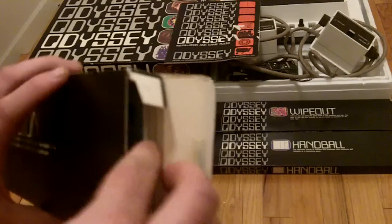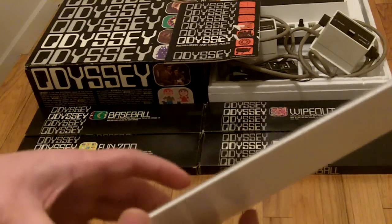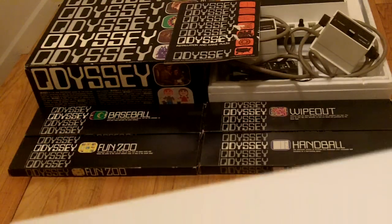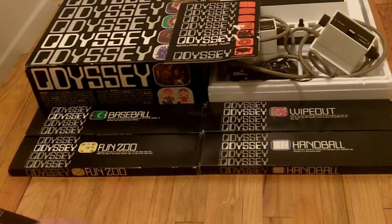And to top that off even, you've actually got a board game that you would play along with this. So you have the board right there. And it seriously looks like this thing has never been touched. So I'm really looking forward to hooking this thing up and playing it. My friend was really excited to try it out, and it's just gonna be something really cool to have in my collection. The first home console ever.